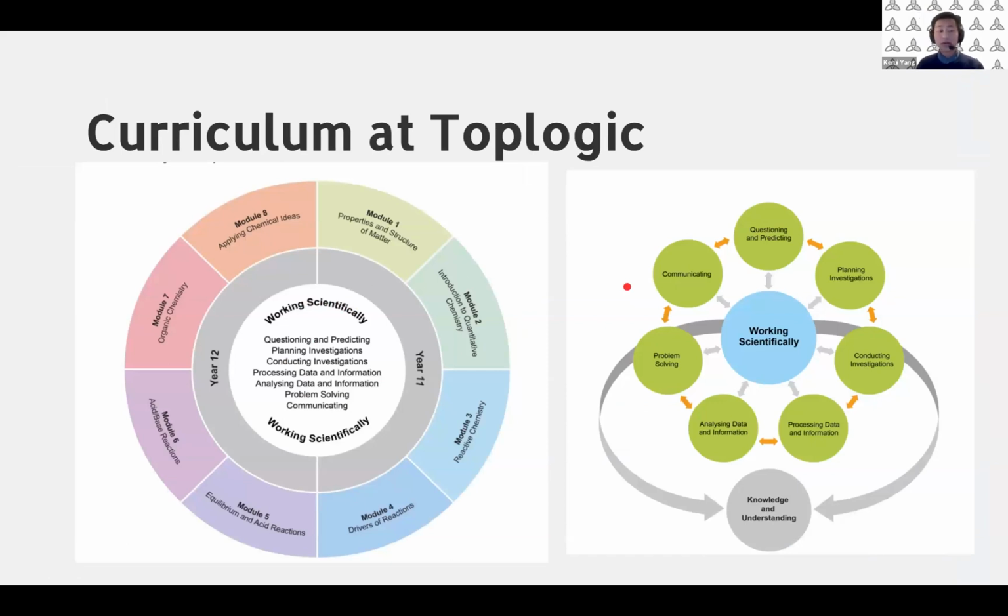Working scientifically skills are things like practical investigations, data analysis, and problem solving. They're supposed to be developed through all stages of the course, and they'll definitely be assessed in your formal assessments and in your depth study as well. We found that students are often unsure of how to approach or even study for a working scientifically exam, which is why the Toplogic course has been structured with this in mind.